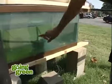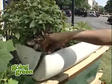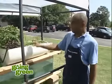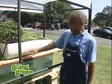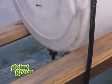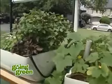There is one pump that pumps water from the tank up into the grow beds. The water is pumped into the grow beds, and this is what the plants feed on: the water and the nutrients that the fish provide to the plants. As it's pumped into these containers, which are called grow beds, water fills up every 15 minutes, and then naturally, due to gravity, it's pumped back into the tank. So it's very easy to manage an aquaponics system. Through aquaponics, vegetables, fruits, and herbs become fully grown at a quicker pace with no chemicals. And there's more.